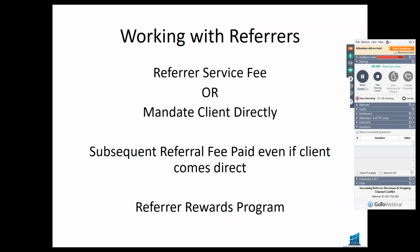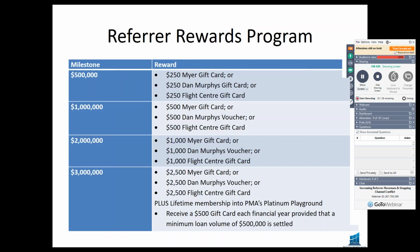The other thing we have is what we call our referrer rewards program. It's just another way for us to reward our referrers. It's a bit of a mouthful, but this is what it looks like. Basically, the more that you refer business to us, we'll send you little gift cards, just another little way for us to say thank you. As soon as you've sent a loan of $500,000 that settles, we'll send you a $250 gift card. We've got some examples there of, say, a Myer gift card, Dan Murphy's, Flight Centre, whatever gift card you like, just let us know and we're happy to send you one for that particular institution.